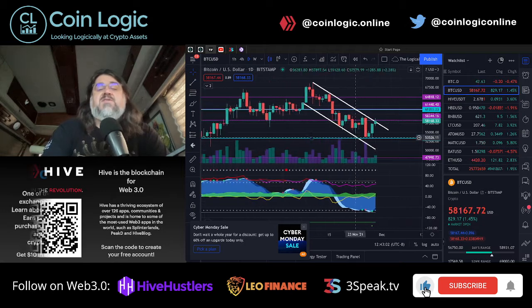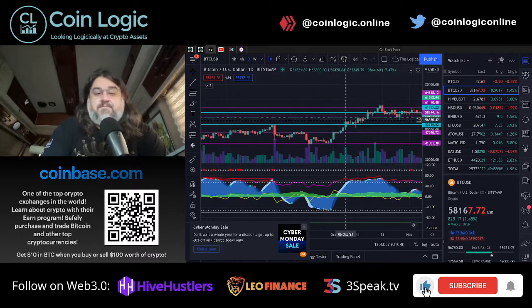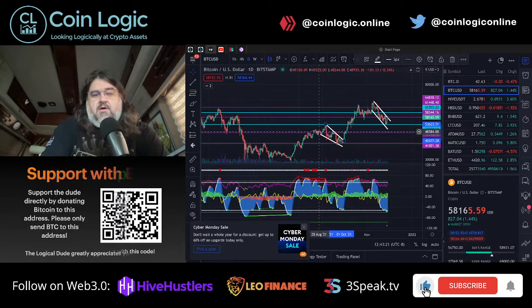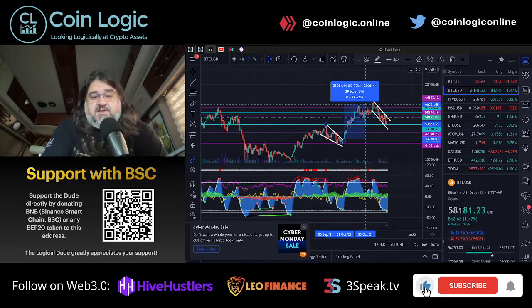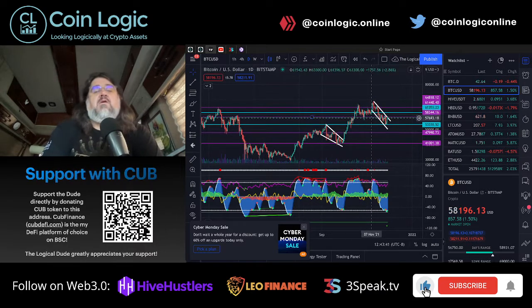I would love to see some nice further upward action, because if you look back in time, so let's take a look at this. What do you see here? Once you see the pattern, you can't unsee it. Falling wedge, breakout, boom. Let's measure this from the breakout to the peak of that. We have got a 52.72% gain, like right out of 53% gain.